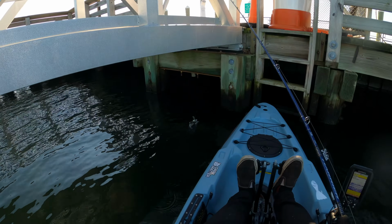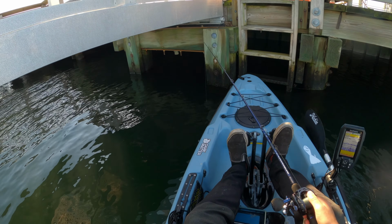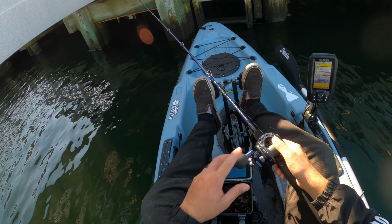But when I brought this up, I noticed that I had a crab on there that had been there for a while, so I stuck another one on the hook because there was room, and I'm just gonna drop down in a slightly different spot.